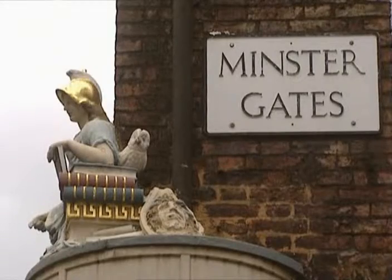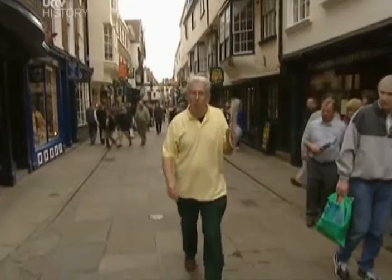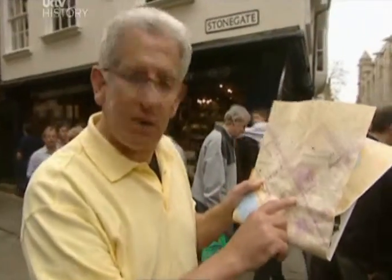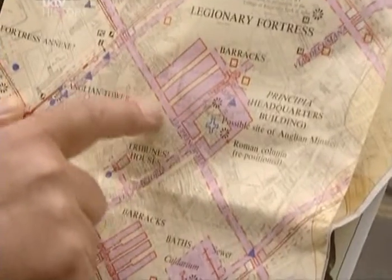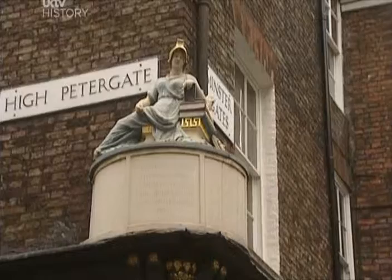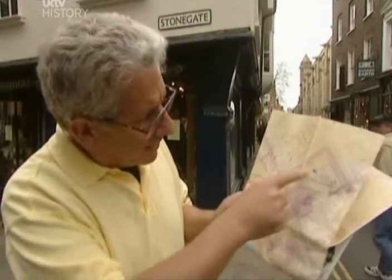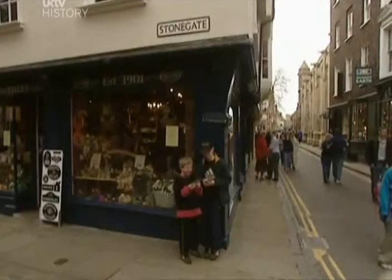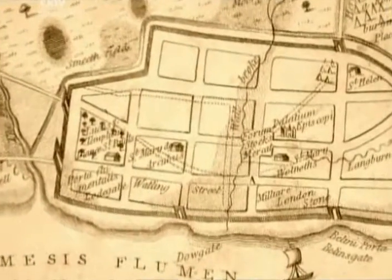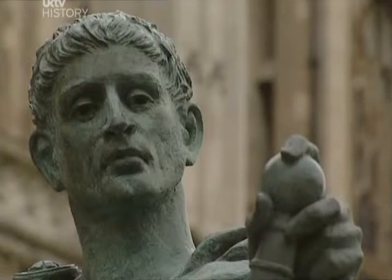I've been navigating around York using a map of the Roman city, and it's rather interesting. I've just come up Via Praetoria, that's Headquarters Street, and I've met the junction with Via Principalis, that's the main street, High Street, now become High Petergate. And you can see they built the whole thing in a square, and they laid out all their streets in a grid pattern like a modern American city. In fact, this kind of street layout is one of the key characteristics of a Roman town and one of the empire's lasting legacies.